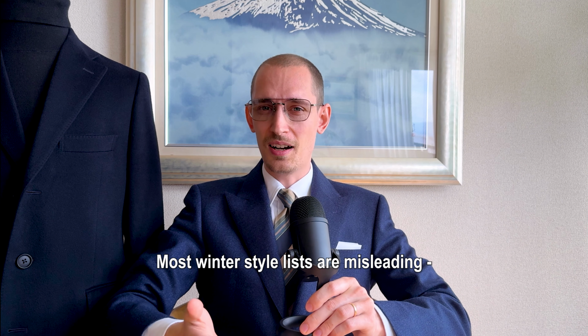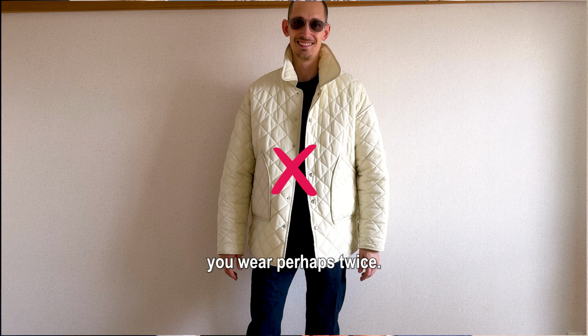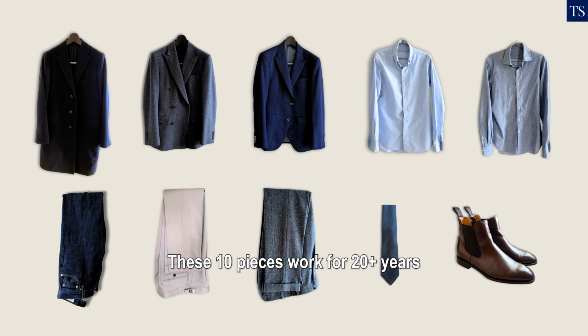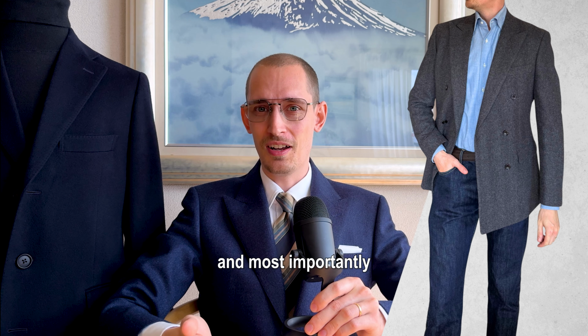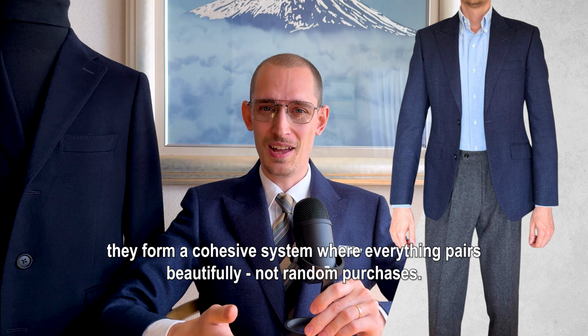Most winter stylists are misleading. They recommend trendy pieces or expensive items you'll wear perhaps twice. These 10 pieces work for 20 plus years. Most double as modern office wear, and most importantly, they form a cohesive system where everything pairs beautifully, not random purchases.